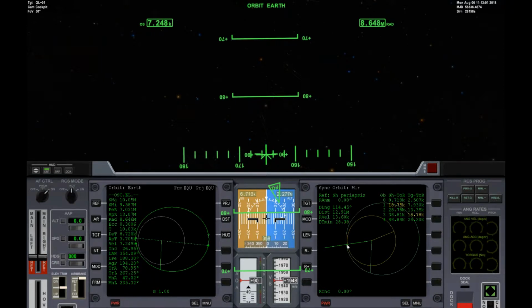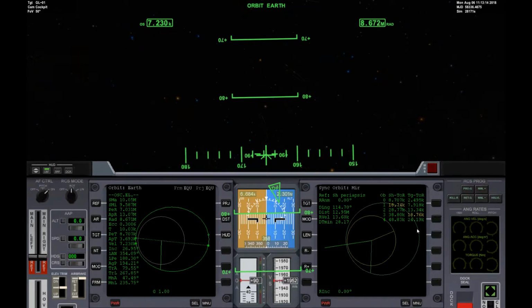Now, we are using ship periapsis, so what's actually going to happen here is we're actually not going to be meeting Mir directly on. So we might be able to try getting away with going to target intersection 1 or intersection 2, and then lower the orbit to the point where it does intersect. That might work.